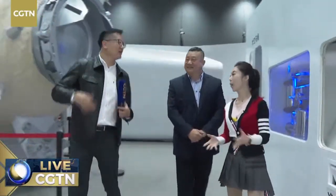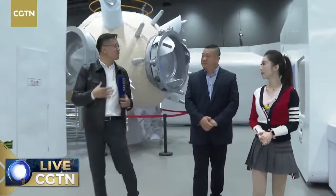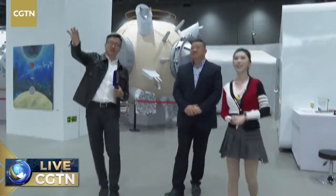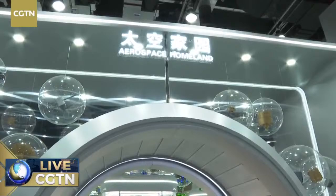So what about the main function? Because ultimately they're doing space experiments, like space breeding and other experiments. For example, the aerospace labs for growing vegetables. Tell us something about that.